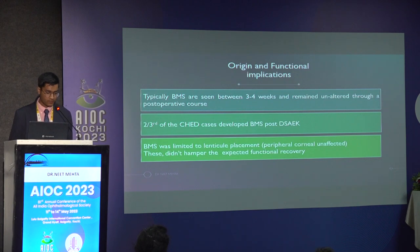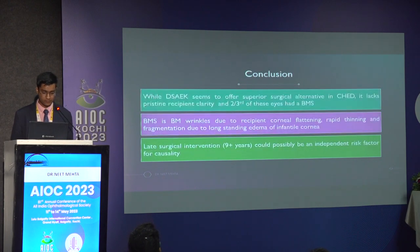From our study, we came to know that the Bowman's membrane stria are typically seen between 3 to 4 weeks post-operative. They remain unaltered throughout the post-operative course. However, in a follow-up of almost 10 to 13 years, there is a gradual decrease in the density of these folds. Almost 2/3 of the cases that were operated developed these Bowman's membrane folds. The stria was limited to the lenticular placement, so the peripheral cornea appeared unaffected, and these did not hamper the functional recovery of the patient.